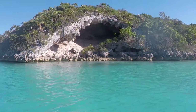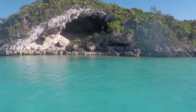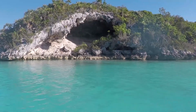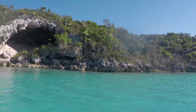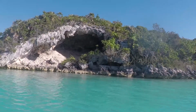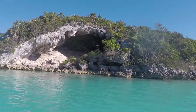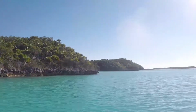Check out this cool cave. Oh, we're not going to go in this one, we're just looking. It's a bit of a rocky shore. It's one of the challenges of these caves. It's a little bit dark around the corner, but very neat. There's another one coming up that I think goes right down to the bottom. So we'll see over there. Yonder.